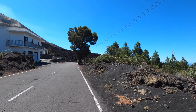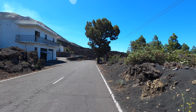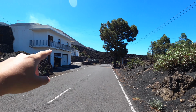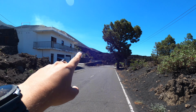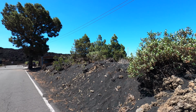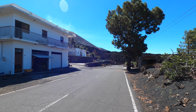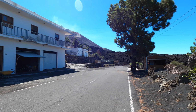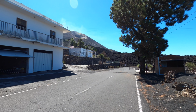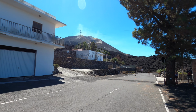And right now we are at the site of the lava flow from last year's eruption. As you can see right ahead, the road is completely blocked, completely destroyed, completely submerged under the lava flow. This is the lava flow. You can see the volcano behind and it came all the way down, and then it went this way right till the sea, till the ocean. And these houses over here survived miraculously, only a few meters away from the actual lava flow. You can still see some of the fumes coming out of the volcano out there.